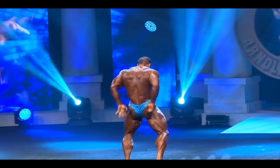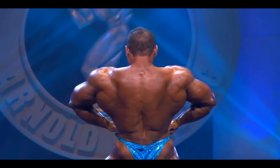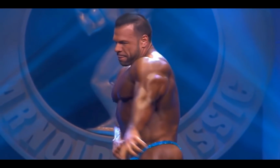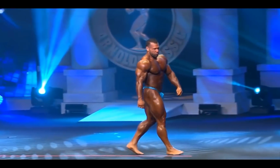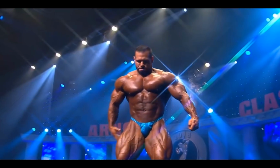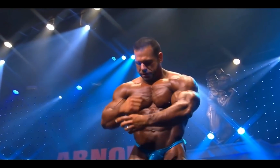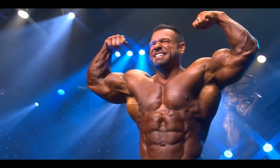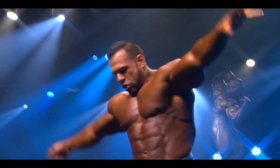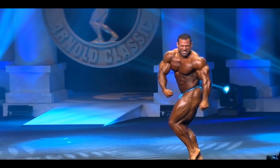He was really dry. He had that kind of hard, grainy muscle. It was reminiscent of Branch Warren actually, because he doesn't have the best separation or the most pleasing muscle bellies. But he's just got that gnarly, grainy, vascular type muscle. Just looks very dense. I know this guy trains pretty heavy, so I've seen a couple of his workout videos. But yeah, he's a strong dude, and he looked really good.